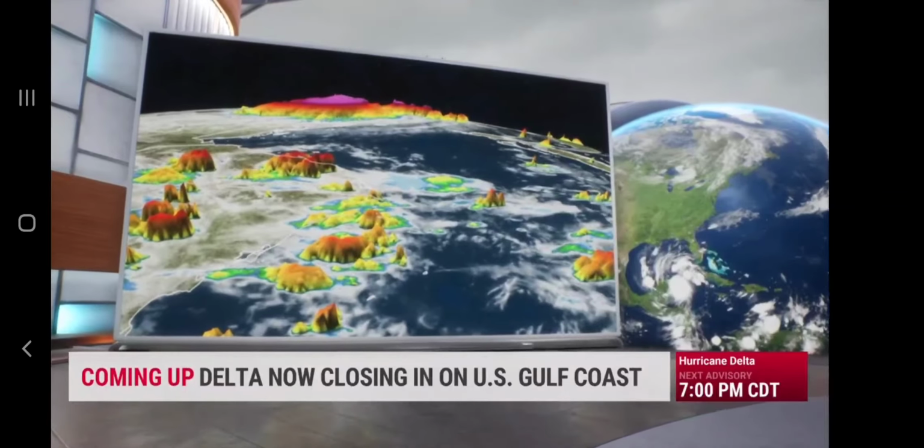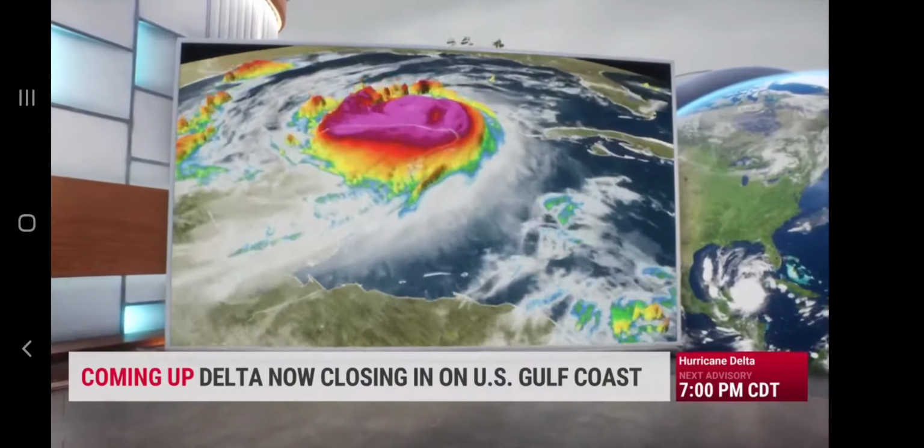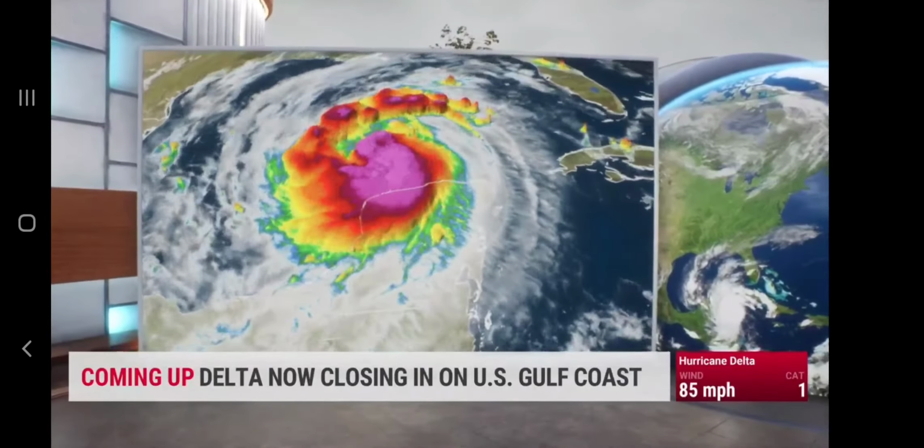Well, right now on Weather Underground, Hurricane Delta entering the Gulf of Mexico and closing in on the U.S. coast. Hurricane and storm surge watches issued for parts of the Texas and Louisiana coastline, including many of the same areas ravaged by Hurricane Laura in late August. We've got live team coverage.